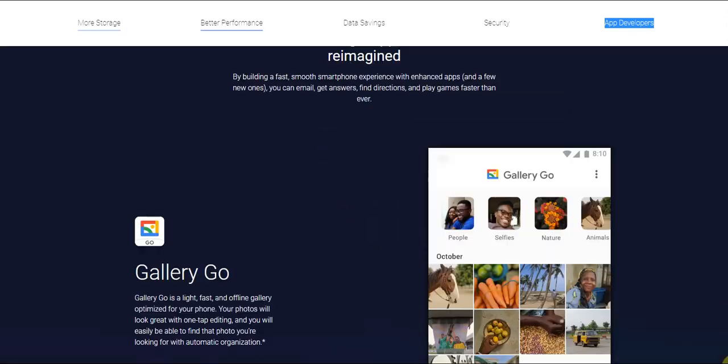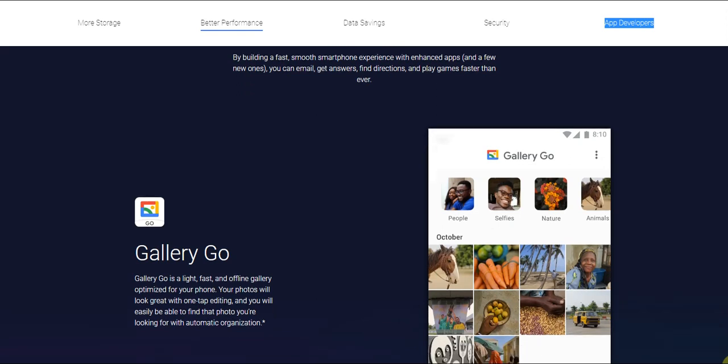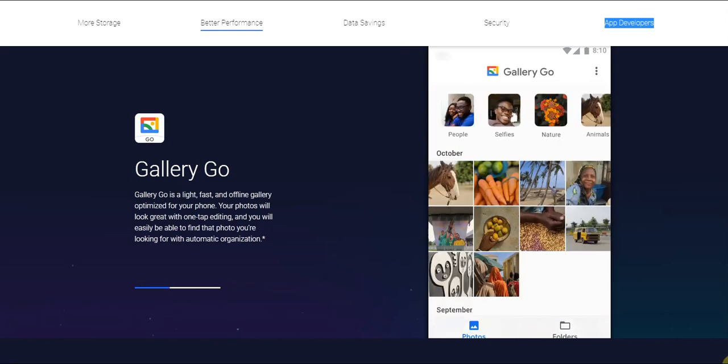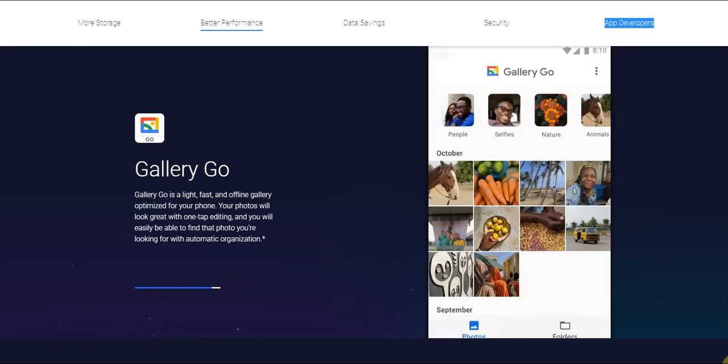Google Apps reimagined, of course, by building a fast-moving smartphone experience with enhanced apps and a few new ones. You can email, get answers, find directions, and play games faster than ever. So it has all the Google Apps on here. There's like a lightweight Google Apps here. You have Gallery Go. Self-explanatory there. Gallery Go is a light, fast, and offline gallery optimized for your phone. Your photos will look great with one tap editing, and you'll easily be able to find that photo you are looking for with automatic organization.